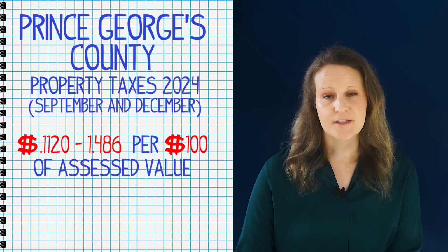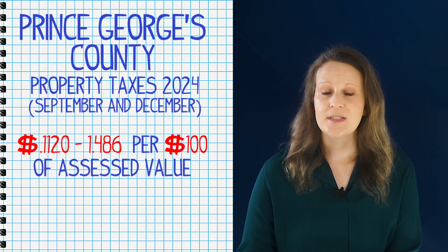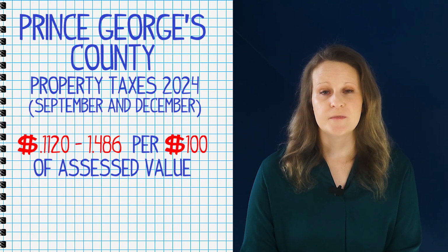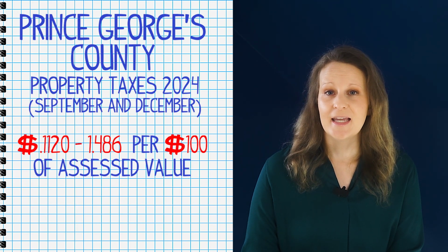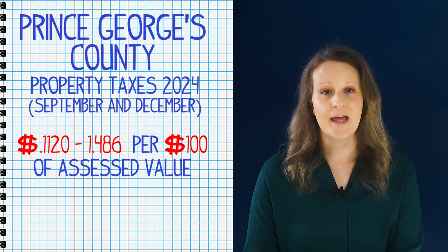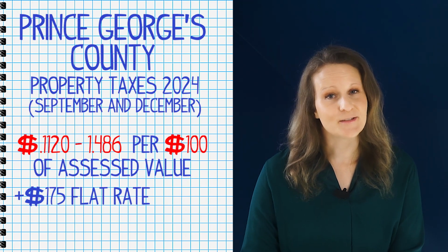Unfortunately, I was unable to find a description of which properties fit into which categories, so we're going to have to use our ranges again. Another thing that I'm not able to factor in here, due to the variation in the town tax rates, is that some properties, in addition to having a dollar per $100 of assessed value rate, have a flat amount that you pay on top. In this example that you see here, the flat rate is $175. That just adds even more variation that's going to, unfortunately, make it harder to do a direct comparison. But I will still do my best.